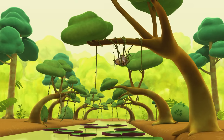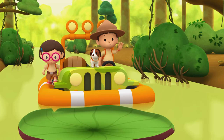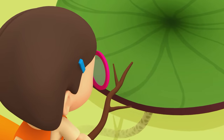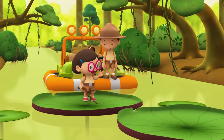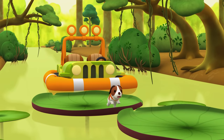Look, Leo, up by those trees. The cub! We have to save it. But we can't get there. This should work. Let's go. Great idea, Katie. Let's save the cub.